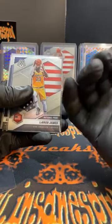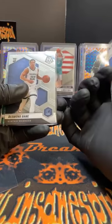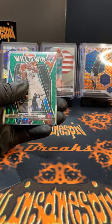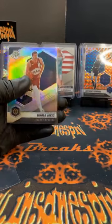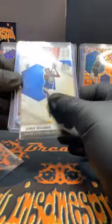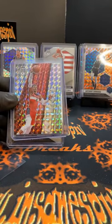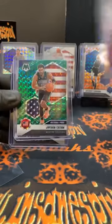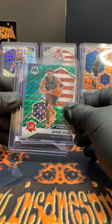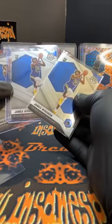Maxey, non-variations, but base. LeBron James, National Pride. Here is the Desmond Bane base. Desmond Bane variation. Green, Will to Win, Giannis. Silver, Jokic. In the top loaders on the side, the Wiseman will also get top loaded, but there is the Wiseman base. Behind that, Elevate Mosaic Russell Westbrook. Green, National Pride Tatum for Bryan and his Celtics. 1 Wiseman, 2 Wiseman, so that is 3 total Wisemans.